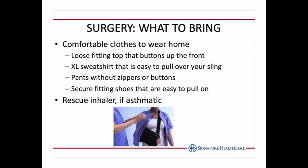You will need to either wear or bring comfortable clothes with you to the surgery. These clothes must be easy to put on and easy to fit over the sling. A loose-fitting, extra-large top that buttons up the front is ideal. Another option is an extra-large sweatshirt that you can pull over your head that fits over the sling. Pull-up pants without zippers work the best for pulling on and off with one arm, and secure-fitting slip-on shoes should be worn.